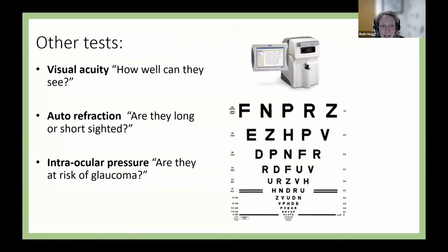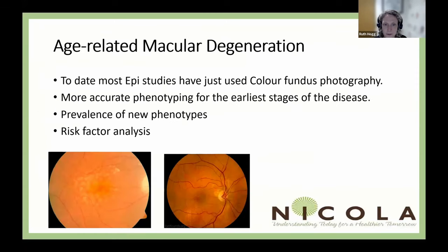Some of the other tests that we collected at the same time: we did the standard visual acuity eye chart to get an idea of how well the participants could see. We also checked whether they were long or short-sighted using an autorefractor, and we also measured their intraocular pressure, which helped us to determine whether they had glaucoma or were at particular higher risk of developing glaucoma.